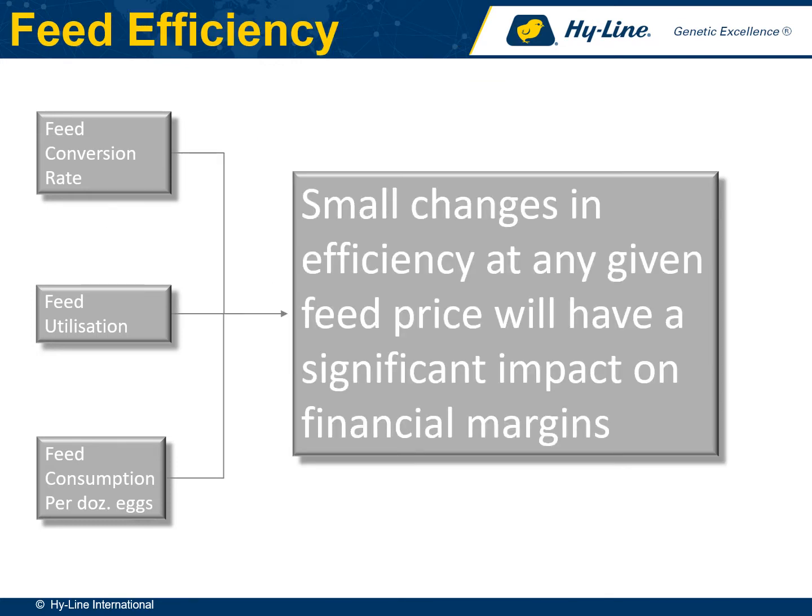The way feed efficiency is measured is quite dependent on the objectives of the business. However, regardless of how feed efficiency is measured, the key point is that even small changes in efficiency at any given feed price will have a significant impact on financial performance.